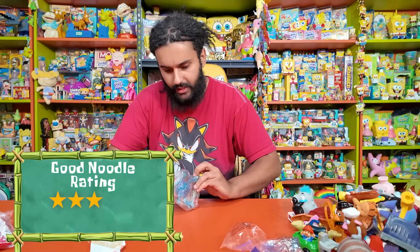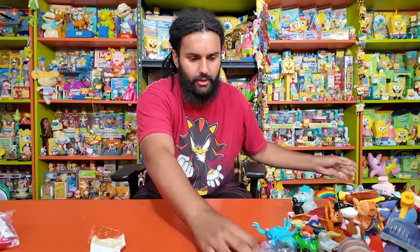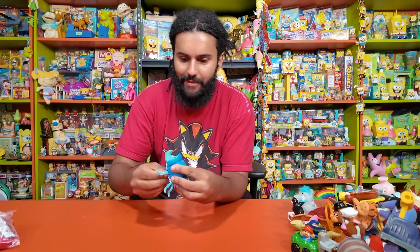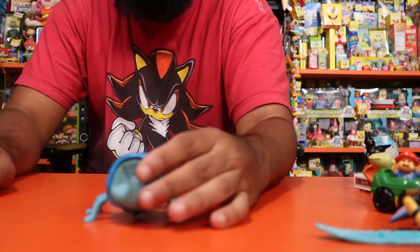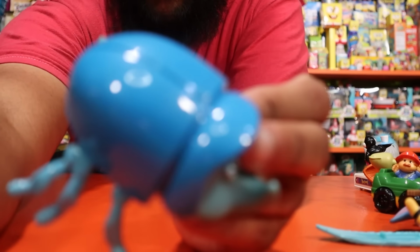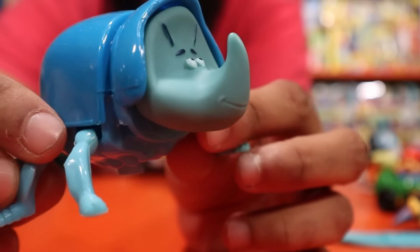Bugs Life here. This is a wind-up toy. I had this one as a kid too. I can vividly remember. Oh wow. This is the Beetle, of course, from that film. He walks. It's a wind-up toy. It's kind of cool because he is a bug, so you kind of want to see him crawling around. I give him the most credit for the paint job on these Bugs Life ones. The paint jobs on these all have a glitter finish to them, but kind of boring. Again, it's a Rhino Beetle or whatever it's called.